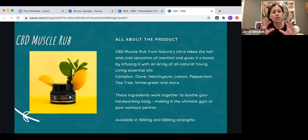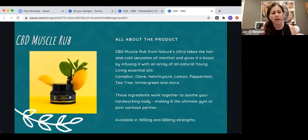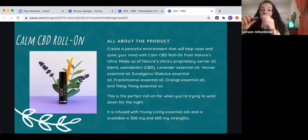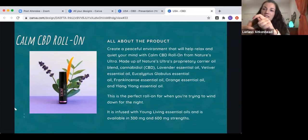So these ingredients work together to soothe your hardworking body, and it makes it the ultimate gym or post-workout partner. It's available in 300 milligrams and 600 milligrams strength. And again, we'll go through that little chart in a bit to see how much to use. So, back to the Calm Roller, and it just works like a normal roll-on.